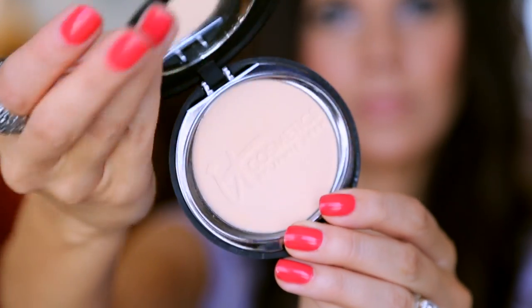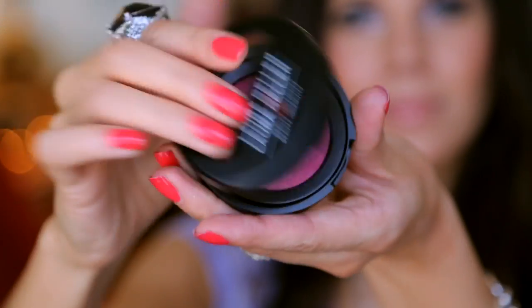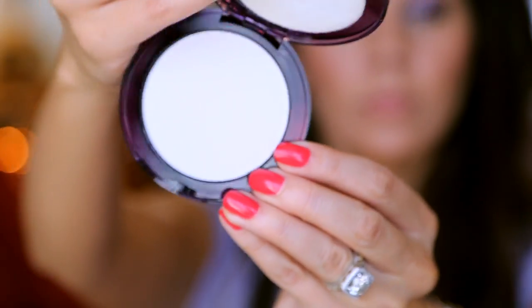So grab that. I also grabbed a powder, which I think is a little bit too light for me, which is unfortunate. This is the Celebration Foundation in Fair, but really, really nice consistency. I grabbed a blush from Laura Geller. I'm actually wearing this today and it blends beautifully. This is the Baked Blush in Malibu. I got a setting powder from Urban Decay. This is D-Slick. This is a mattifying powder. It's just completely colorless, literally colorless.